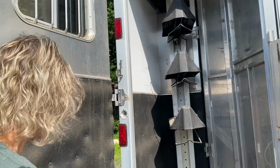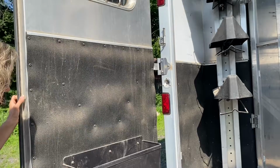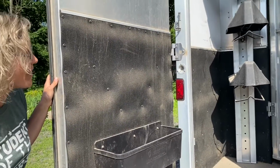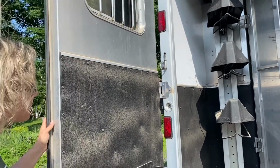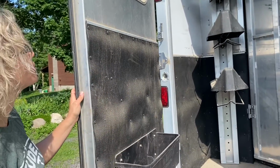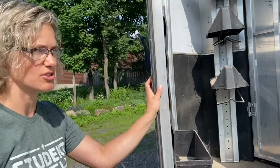That's okay. And this is handy. It's got places to put brushes and fly spray and all that. And this piece comes out of the back here. You can actually remove this whole thing. And the saddle racks might be able to be moved up front too. And you can always get additional racks like that.